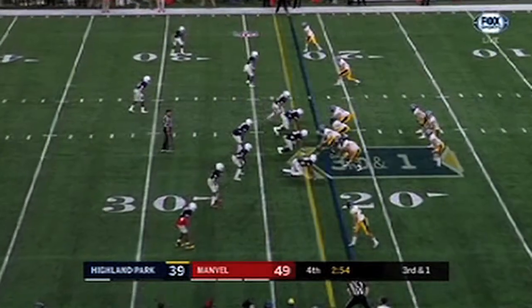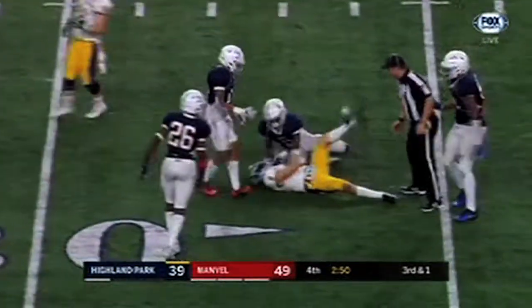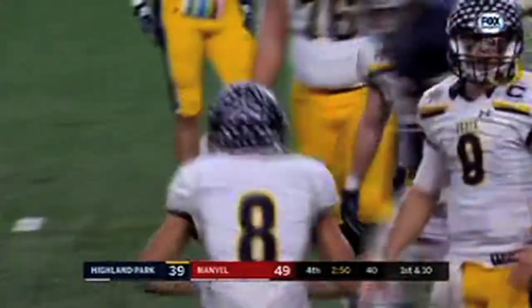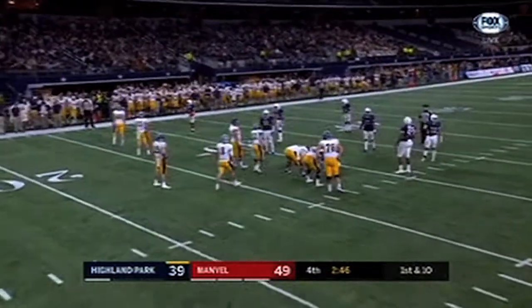Highland Park obviously has to convert on third down, so they'll hand it off. And here's Allen on the carry. Clock will stop while they move the chains. The gain, 5 yards out to the 27. Move the chains, stopping the clock to do that. Highland Park quickly in formation here. And now the ball made ready for play.